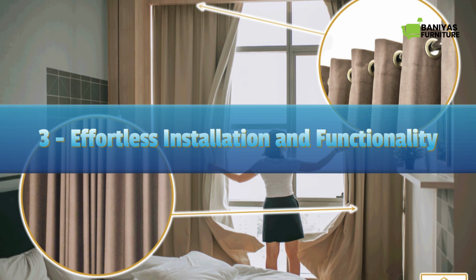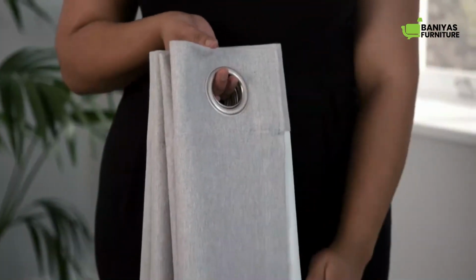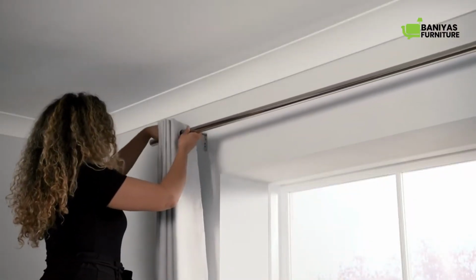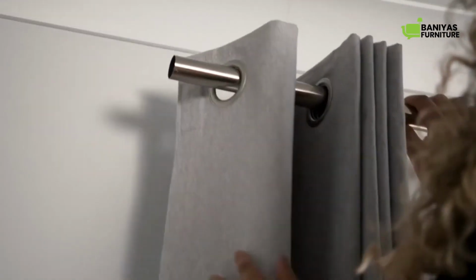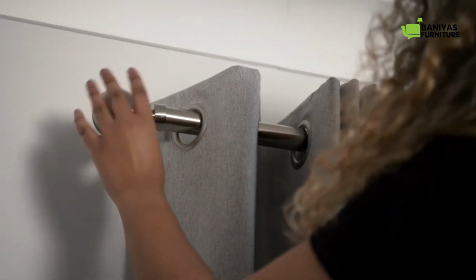3. Effortless installation and functionality. One of the appealing aspects of eyelet curtains is their ease of installation. Their grommet rings slide directly onto a curtain rod, allowing for a smooth and effortless opening and closing motion. Plus, they create beautiful, even folds when drawn open.